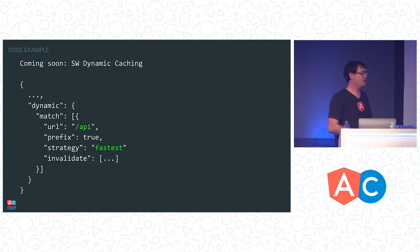So I wanted to talk about this upcoming feature in Service Worker. This isn't released yet, but it should be in the next couple weeks. This is dynamic content caching. Whereas before we're using the Service Worker to install a predefined set of content on the device for later loading, with dynamic caching, you can give it a set of URL patterns to match on the fly. And it will cache requests to those URLs with a variety of strategies. And you can even say for a particular URL, if a mutate request happens, go and invalidate some other part of the cache. So this works really well for caching RESTful APIs.